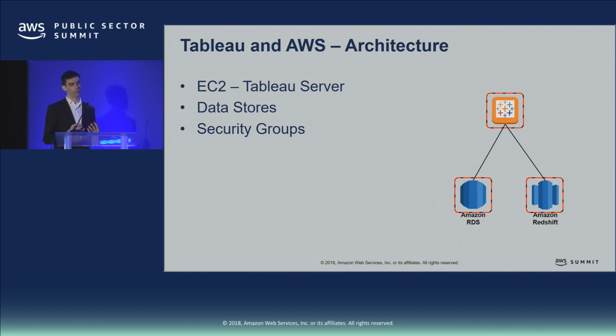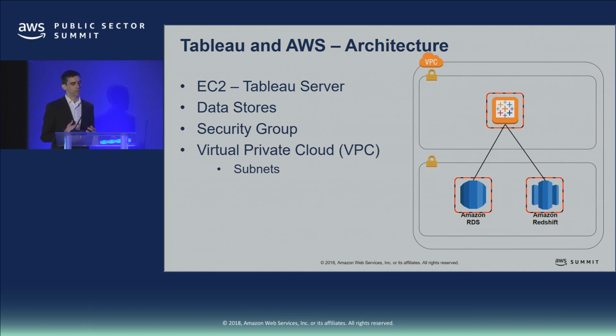So you can use security groups, which are stateful firewalls that AWS provides, to restrict access to your databases so that only Tableau server is able to access those data sources. Thinking about defense in depth, you can also leverage VPCs and subnets within those VPCs to control where traffic is coming from. So you have a public subnet that your Tableau server is sitting in, traffic from outside the VPC can reach in, and then you can put your databases in private subnets so that only traffic from within the VPC is able to reach those.